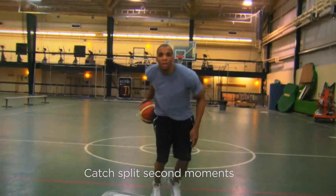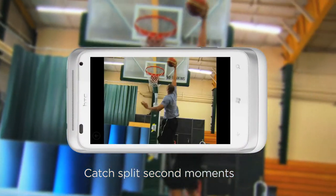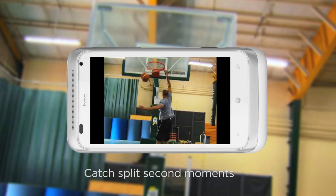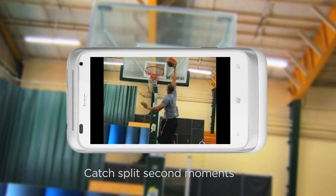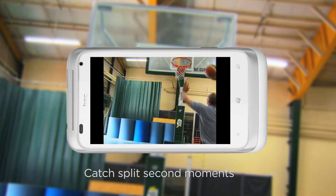And the intuitive camera also knows when it needs to act fast. It takes 5 action burst shots in 2.5 seconds, so you can choose the best one or view the sequence as that all-star basketball player dunks the ball. Then share it online real-time with your friends.